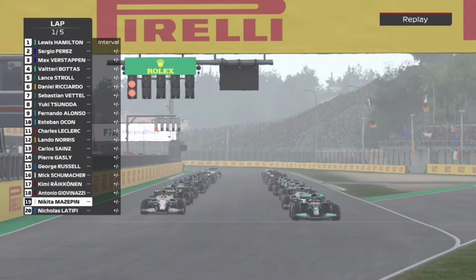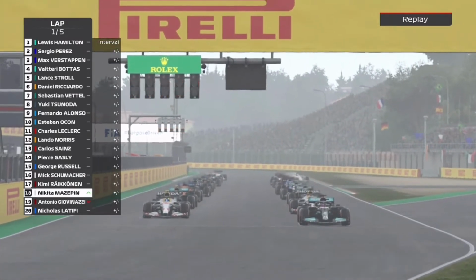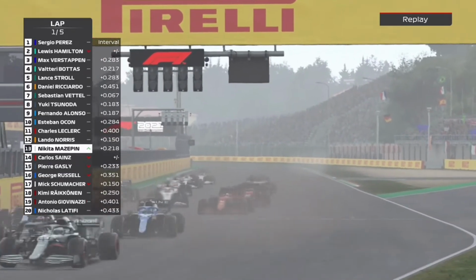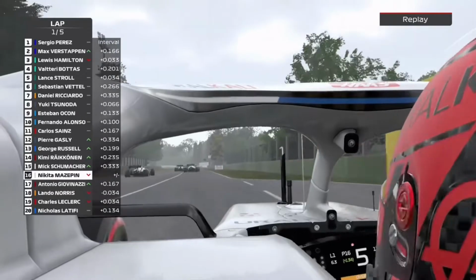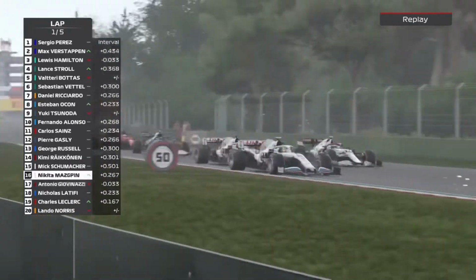And it's round number 3. 1 light, 2 lights, 3 lights, 4 lights, 5 lights. And that's a drive-through for us, a 10-second penalty for Sebastian Vettel. Instead, we're going to cut to the inside, get up to P13, banging wheels with all sorts of cars, and we've hit with Carlos Sainz trying to take him out. We're spun round, but this time we're not out of the race. We've only got a slight bit of front wing damage there, as you can see.